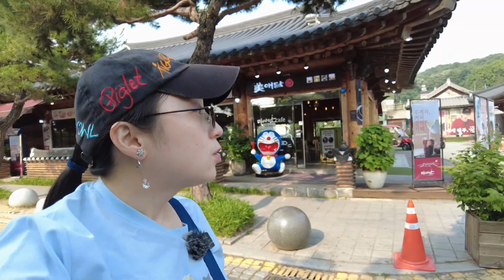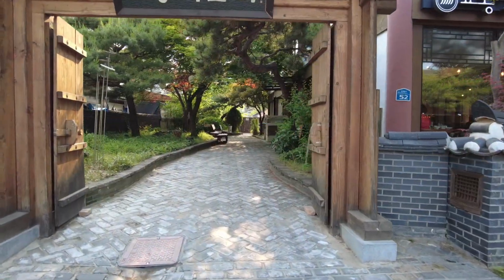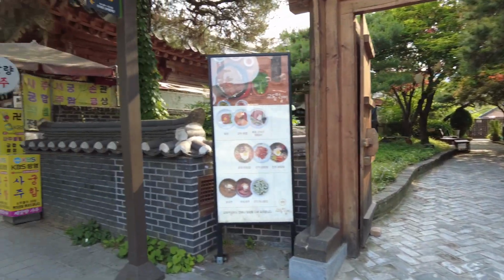So, father is still inside taking a rest inside the hotel or the Airbnb ba yun? Basta ganun. So, I'm just walking around while he's sleeping. So, para mas medyo you can see inside, I mean, you can see inside the Hanok village.